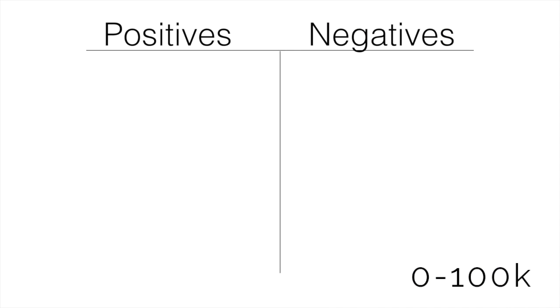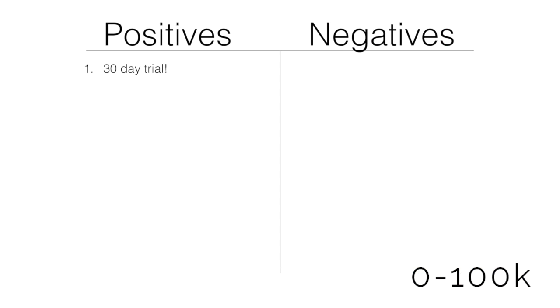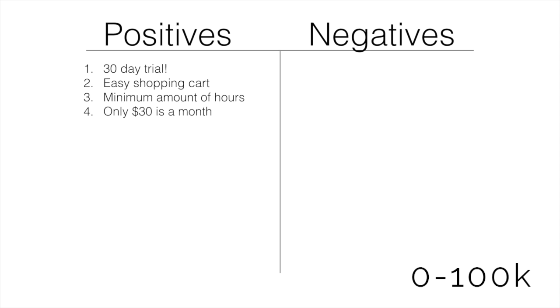Positives. Okay, so here are the positives about a shopping cart site. Number 1, it's a 30-day trial. Yay, we love free stuff. Get in there, poke around, see if you like it. You're not out anything except some time. Number 2, super easy shopping cart. Number 3, minimum amount of hours. You guys don't need to know coding. None, zero, zilch. Love it.